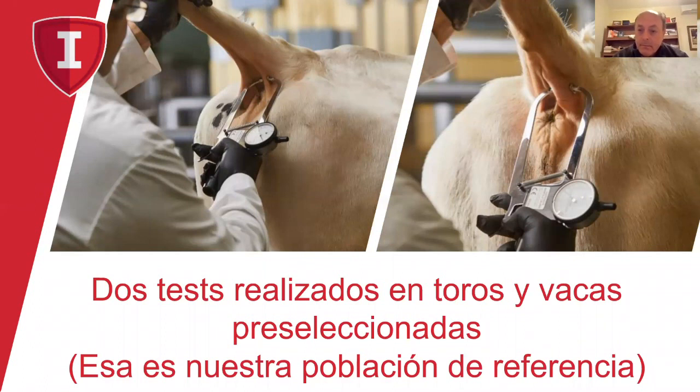When an animal's been infected by a virus, the body sends a lot of cells to that region to try to defend against that virus.